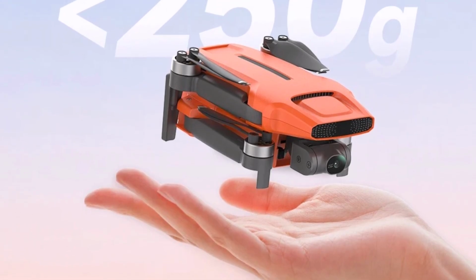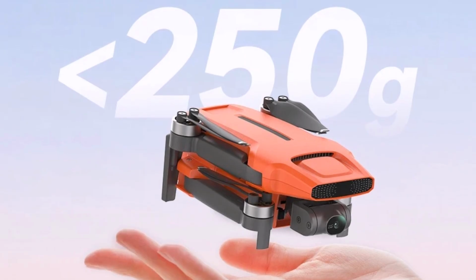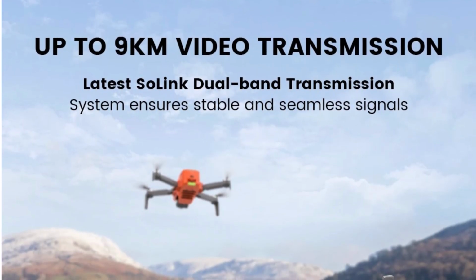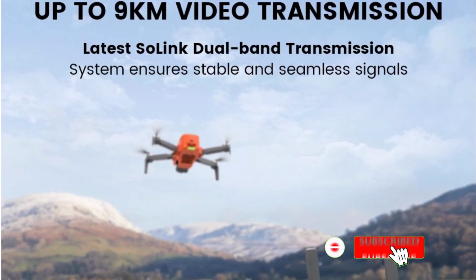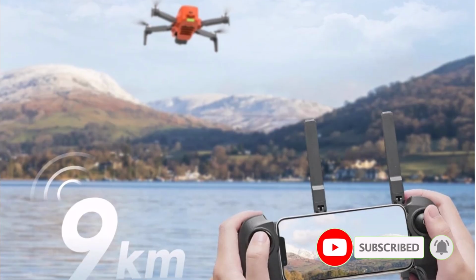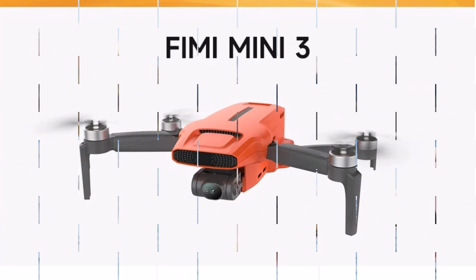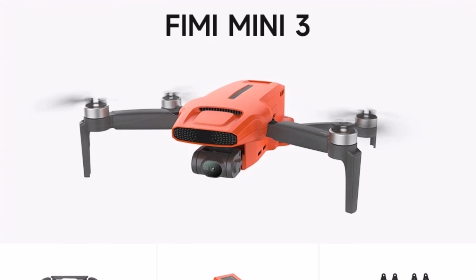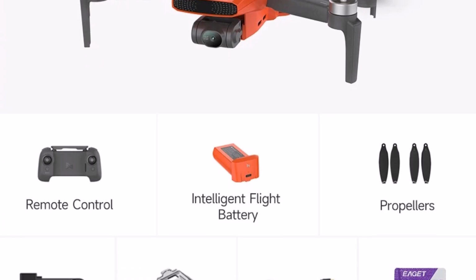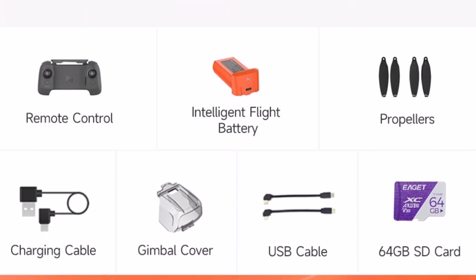You get a reliable connection with both 2.4 GHz and 5.8 GHz frequencies, and the 10-channel remote gives you precise control. GPS support makes navigation a breeze, and you can control it via the app or the included remote control. While it doesn't have optical zoom or FPV, the camera quality and stability more than make up for it. The FIMI Mini 3 Pro is perfect for hobbyists and content creators alike. If you want a lightweight, high-performance drone with 4K video and solid stability, this is the one to grab.